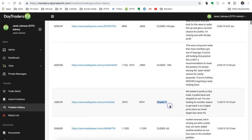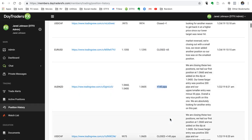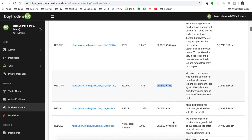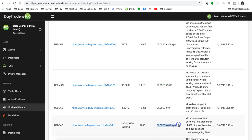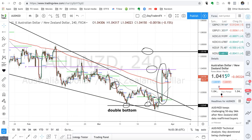There was a 1 pip trade right there. Oh, there's a loss. We took a loss. But the profit just happens over and over and over again. These are all great trades, all great profits, and we just take these trades time and time again. We take fairly low risk trades. We take entries on currency pairs that don't usually cause a lot of trouble, and we just make great profit. And members in the group, your accounts are growing like crazy.